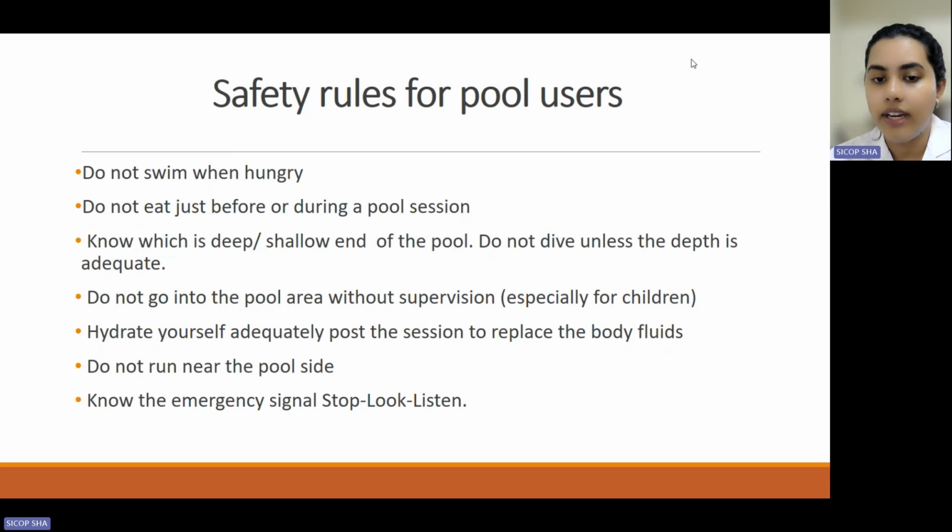Do not go into the pool area without supervision. This is especially for children because they do not know the depth of the water. Hydrate yourself adequately post the session to replace your body fluids. It's very essential to keep yourself hydrated to avoid any unusual circumstances. Do not run near the pool sides because the pool side can be slippery, so that again needs to be taken into consideration. And we should know the emergency signal of stop, look and listen inside as well as outside of the pool.